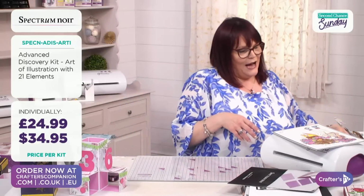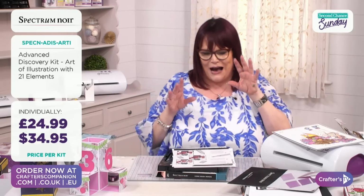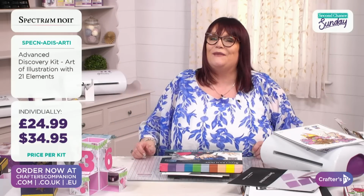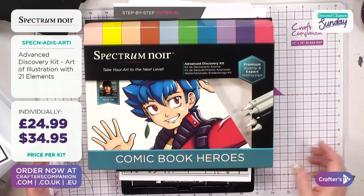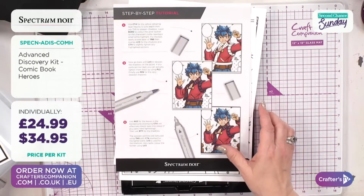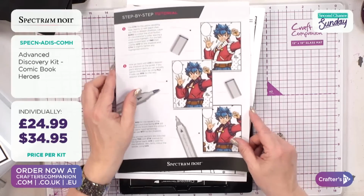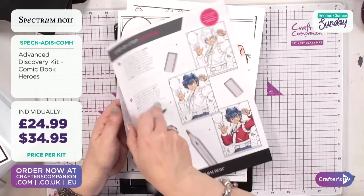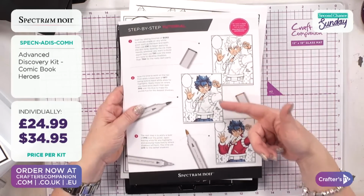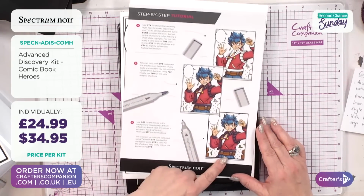Now, I adore this one. This is what I'm going to learn next. This is where I'm going to go, because I absolutely love this kit. And this is all about our comic book heroes. Fab. I know, aren't these lovely? I love these. Honestly, these are absolutely beautiful. And again, step-by-step instruction. You've got that alcohol marker leaflet in this one as well. But you've got step-by-step instruction taking you through your steps there of everything that you need to do, how to do your skin tone, how to do your hair tone, how to build up your dimension, so that you're going to end up with your lovely finished.